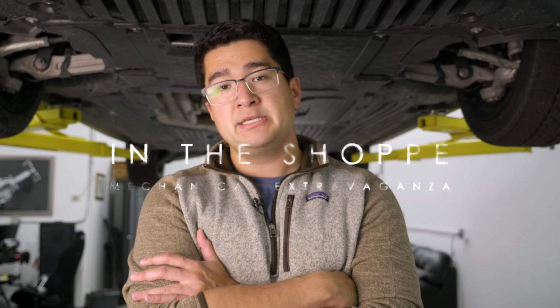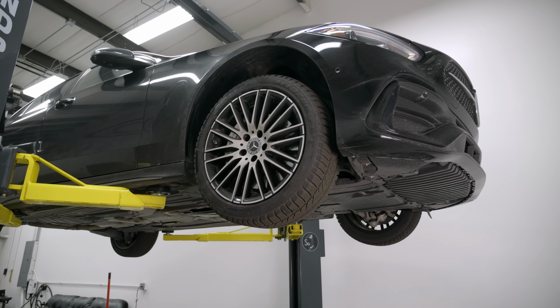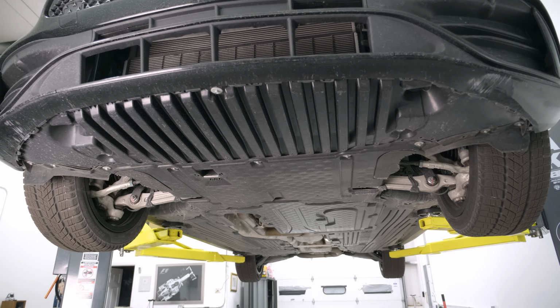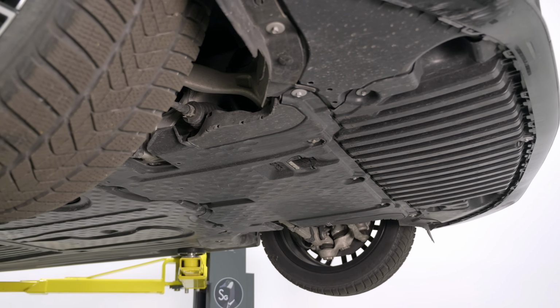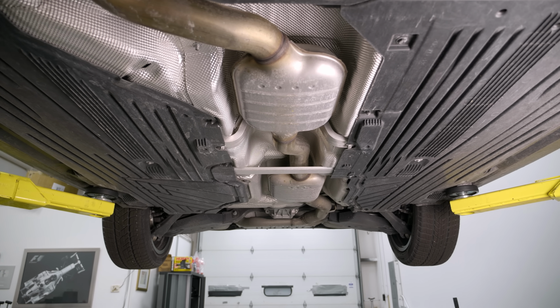In the shop with the Mercedes-Benz W206 generation C-Class. This is the most controversial C-Class generation ever because every single C-Class, including the AMG 63S, is now powered by a 4-cylinder hybrid drivetrain, which, depending on who you are, means right off the bat this is a dead car to you.